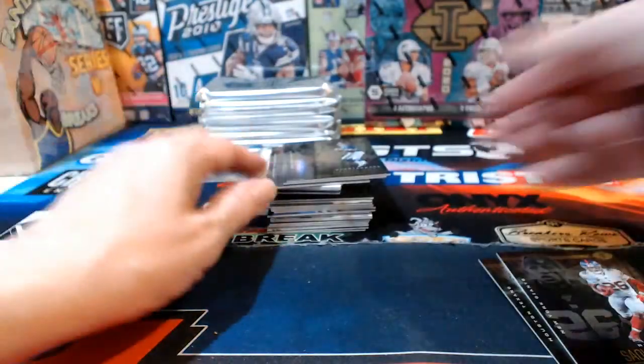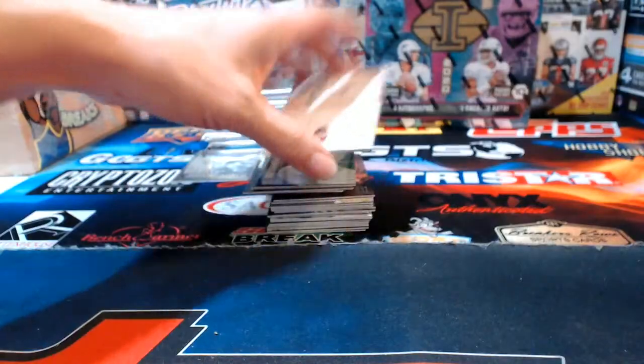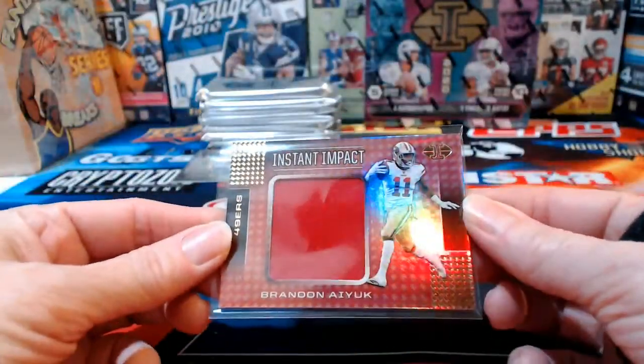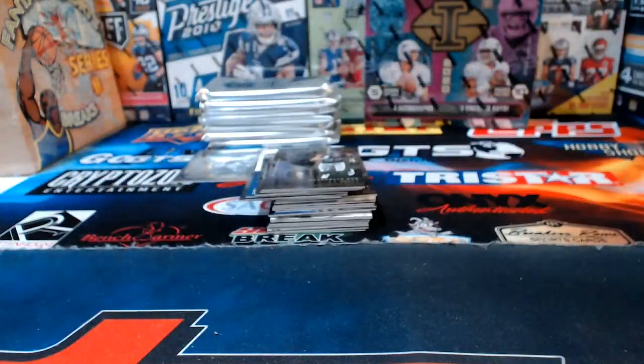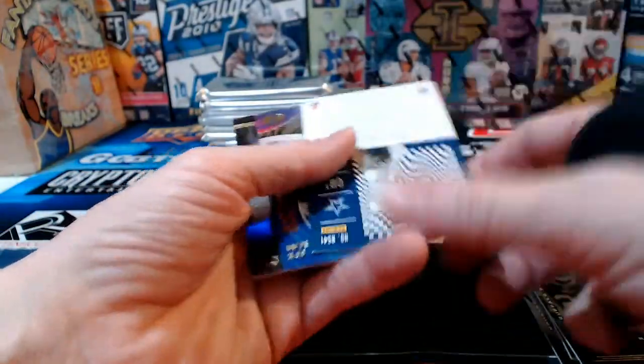Brett Favre, the Packers. And here comes Brandon Aiyuk for the 49ers. And a relic. TJ Watt, numbered to 10. Hey. Pittsburgh to 10. So lowest. Oh, no, it's not the lowest number we've seen. The one up there is to 5.